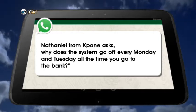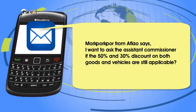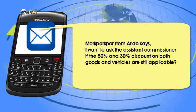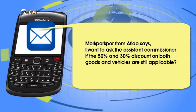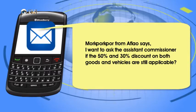Mopopo from Aflao says, I want to ask the Assistant Commissioner if the 50% and 30% discount on both goods and vehicles are still applicable. Hi, the discount on benchmark values on goods and HDVs on vehicles are still in place.